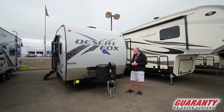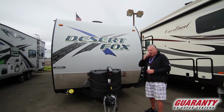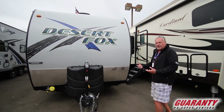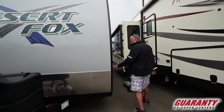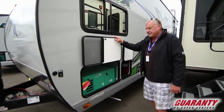What I want to show you is this brand new 2019 Desert Fox 24AS. This is a brand new model. We got an electric tongue jack on it right here. It's just a great toy hauler, built in LeGrand, Oregon for our kind of weather, so it withstands the cold and the heat. We've got a 4,000 Cummins generator here, so you can operate anything when you're dry camping.